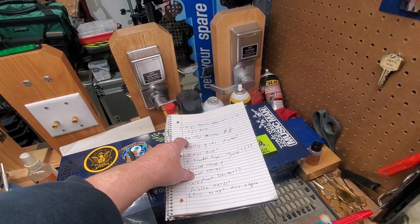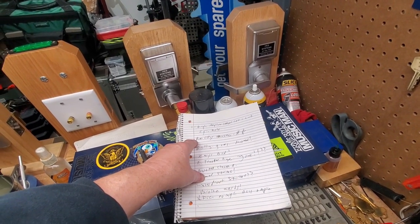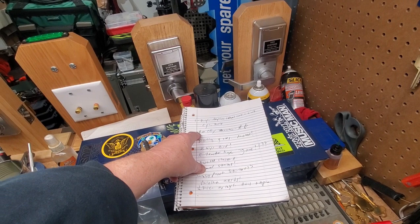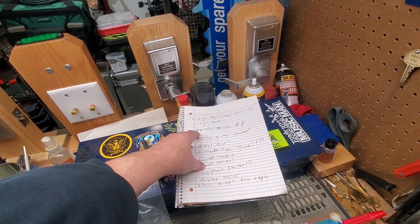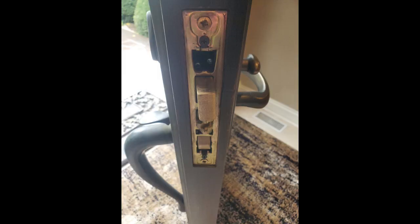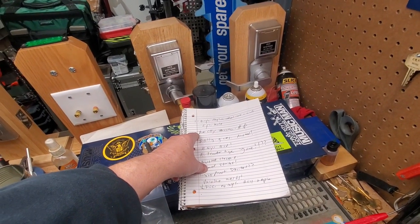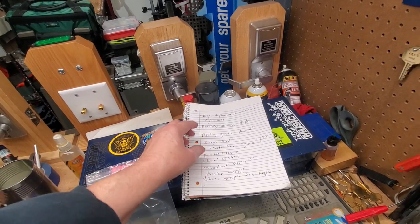Next thing I did is a Rocky Mountain Hardware. Rocky Mountain Hardware is, I don't do much residential anymore, just for people that I know. Those are super expensive. That's a $2,000 mortise lock all day long. Ugly, heavy, and expensive, but going to take care of that.